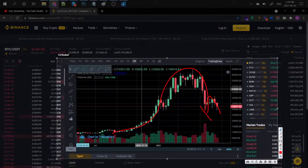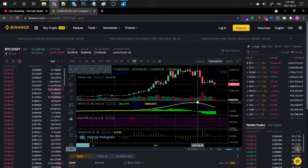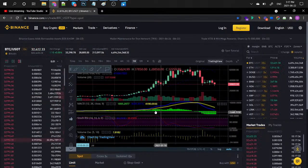So let's have a look at the more advanced indicators right here that we have. So I'm gonna unzoom from here. And let's look at the MACD for now.